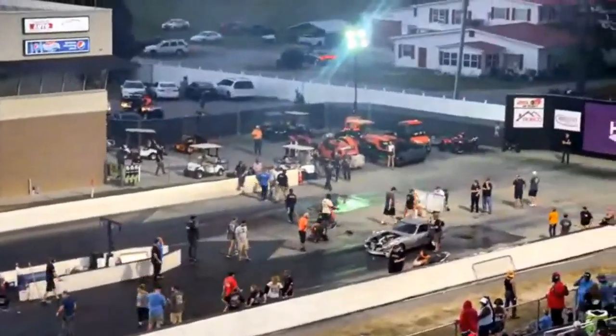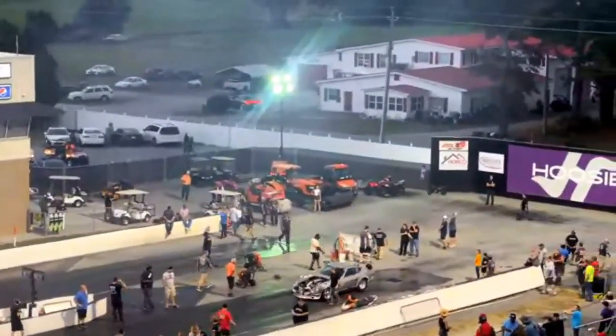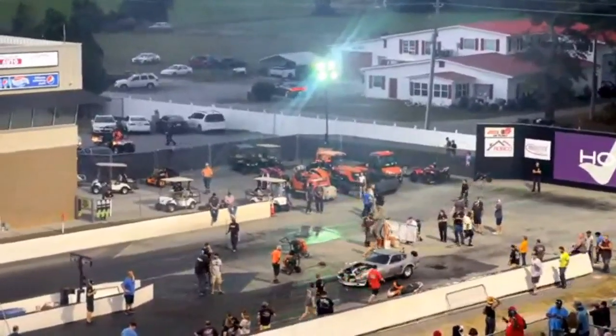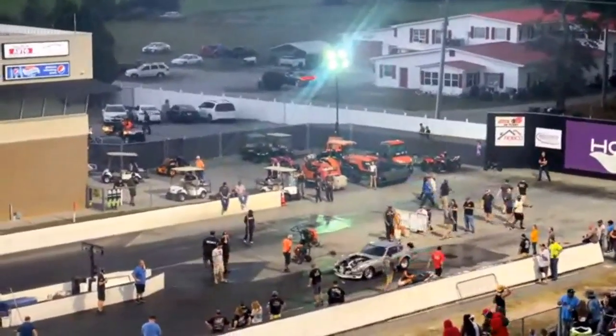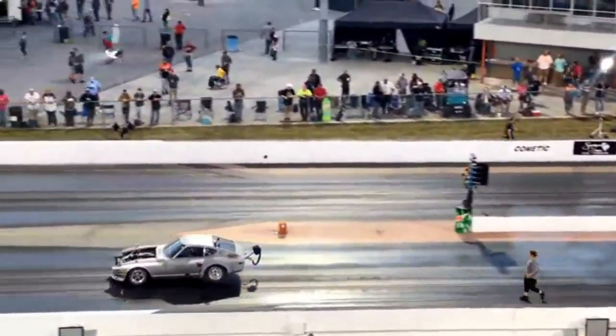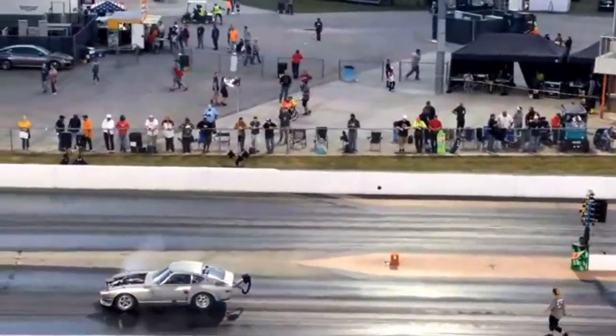Got a tricked out Nissan down there. I'm not sure all the classes they got here tonight, but you know, we got the Grade 8, the Invitational. Looks like a turbocharged Z.